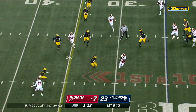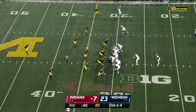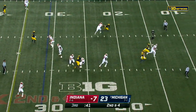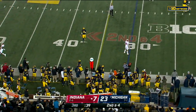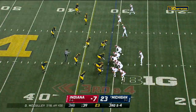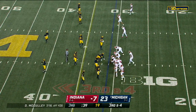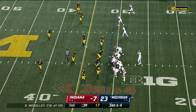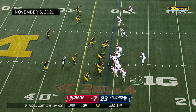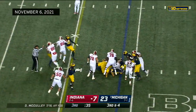They'll tuck it and run. Get what he can. Chop down Thomas Allen's high school team in Plant, Florida. Was blown away right away. Here's a little throwback. They had something there, but the pressure meant that McCauley couldn't find it. Indiana looking for its first down of this third quarter. On 3rd and 4, quarterback draw goes nowhere.